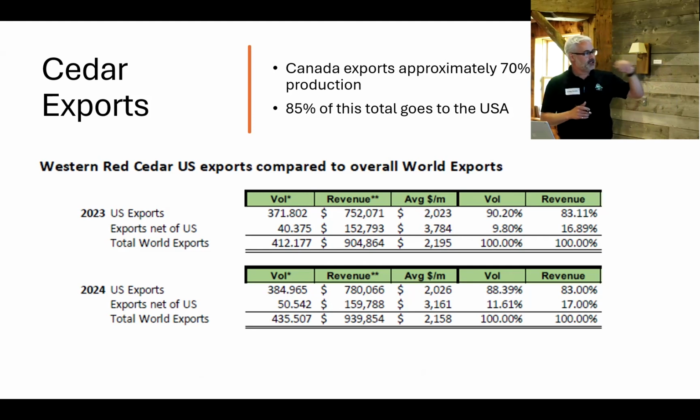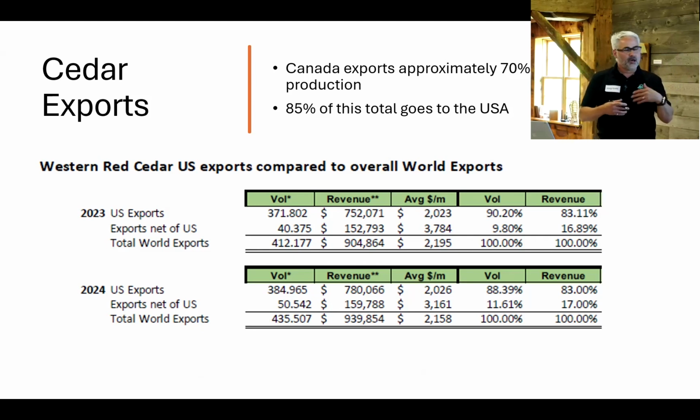So you can see 2023 to 2024, what we were exporting into the US and some of those items. There is a global exporting market for Western red cedar, but traditionally it's always been a lot of clears going into Europe. And that market adaptation has been a bit slow in changing their thought processes around knotty cedar, around the durability aspect of it and some of those things. So there's lots of education that's going on with it.